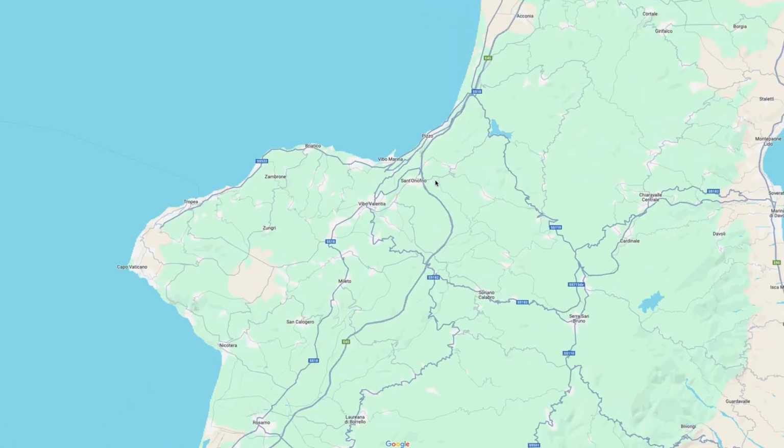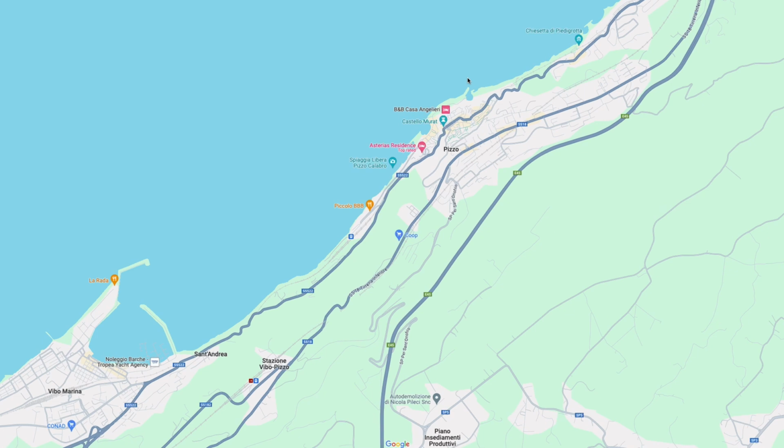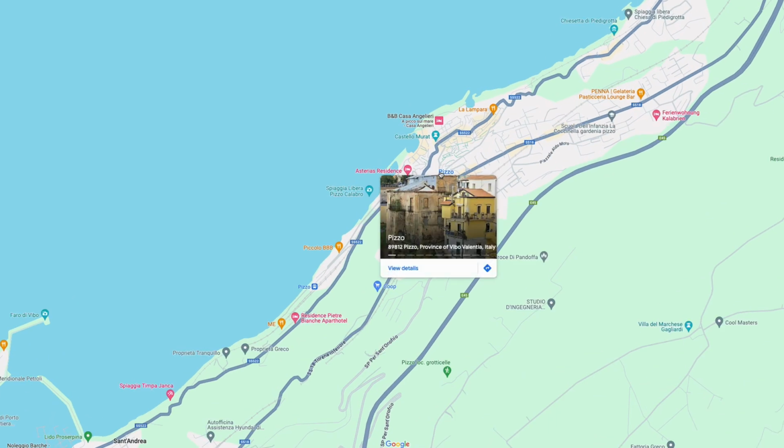We are right now heading to a very old little town on the coast called Pizzo, which is about 40 minutes by car, maybe 35 minutes by car from Tropea. Tomorrow we are actually heading to Tropea again, so I will show you more from that, from the night time in Tropea town, a very old beautiful city.